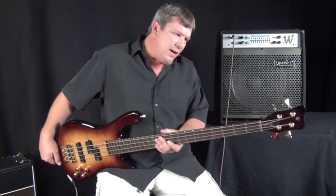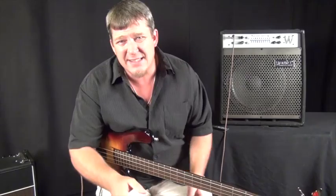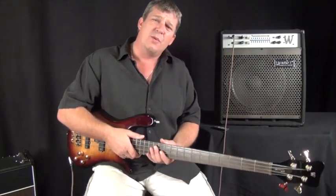The next thing I want to mention is the fretwork. Here they've developed an amazing fret machine that has 7 steps. And this fret machine takes the neck and does 7 different processes to it. We call it the invisible fret technology.